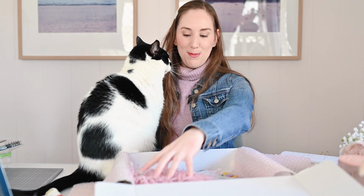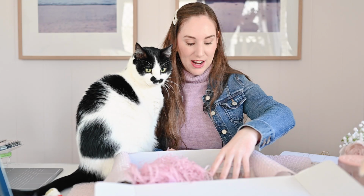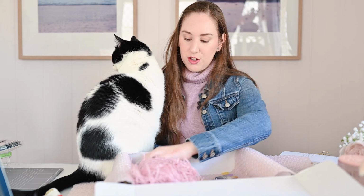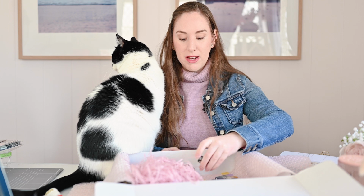Let's talk about washi tape briefly, because I didn't get a lot of washi tape. I already have quite a bit of washi tape, so I didn't need to especially hugely supplement things.